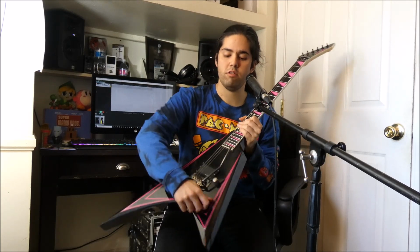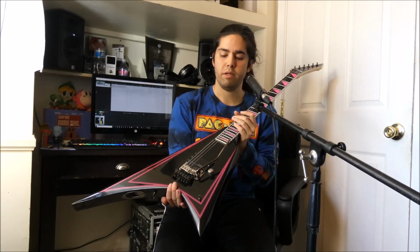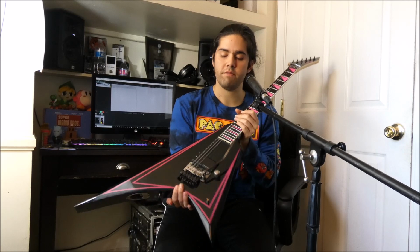And it sounds massive too with the preamp or the extra added distortion to it. It sounds really, really killer, and that single pickup screams. But yeah, it's very awesome. I enjoy this guitar a lot.